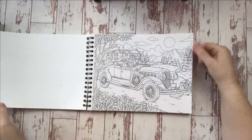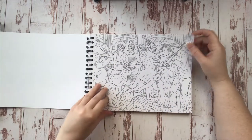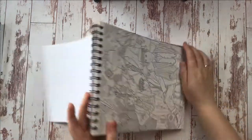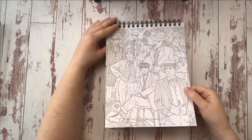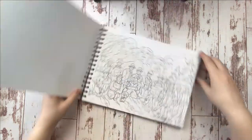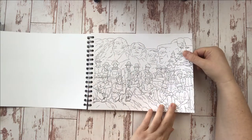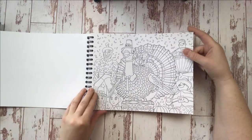Dancing. That is a cool vintage car. I like that one. Some more dancing. Lots of music. And lots of faces that can be colored in absolutely any way you wish. Mount Rushmore. For better or worse, there's Mount Rushmore.